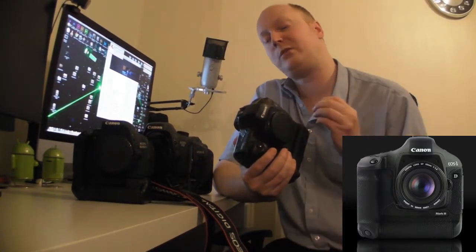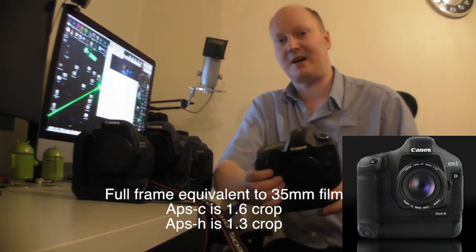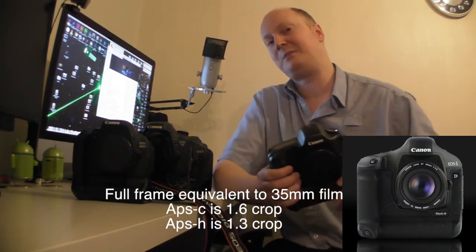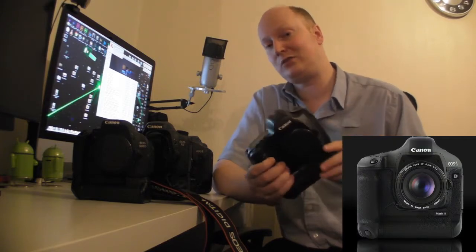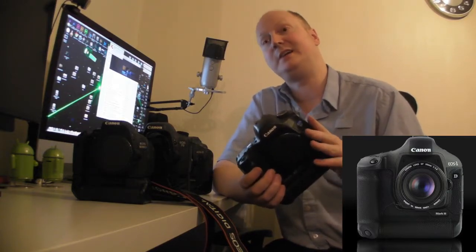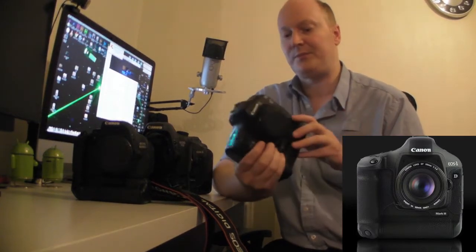Now, if you're not sure what the main difference between full frame and crop sensor is, basically a full frame sensor is the same size as a 35mm film. And what it generally means is it allows the camera to capture more light. So in low light situations, full frame sensors are the way to go. It's a fantastic bargain for the price, really. If you're looking for the cheapest way of getting into full frame, this is probably the cheapest option.